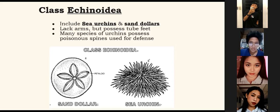Echinoidea has no arms, but it can move by means of the tube feet or through their spines, which are moved by small muscles. Many species of urchins possess poisonous spines used for defense. One of the common characteristics of Echinoidea is the spikes around its body for defense, but its spines are also used to brood their young until they reach adult form, such as in pencil urchins.